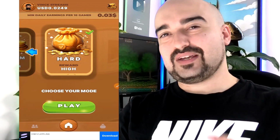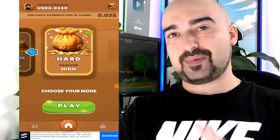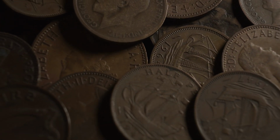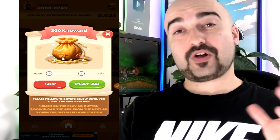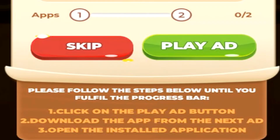So the way I look at it, everyone, if you're good at Sudoku, generally this app would be a good option for you, but you have to really keep in mind here that the earning potential is severely limited by country. Now when you try and play a level, it's going to try and ask you to install some applications for these bonus rewards, but I generally don't even use them. I just skip this part.